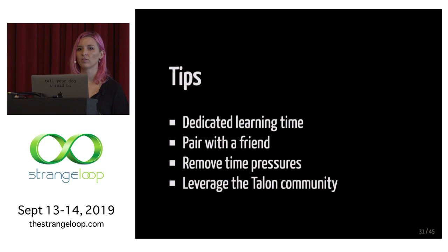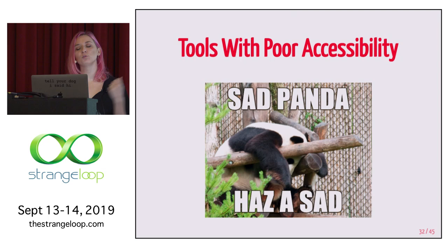Also, leverage the Talon community. There are other people like me. I'm not the only one. We all hang out in the Talon Slack, and we're happy to help and share our scripts and everything. So go next. Tools with poor accessibility.